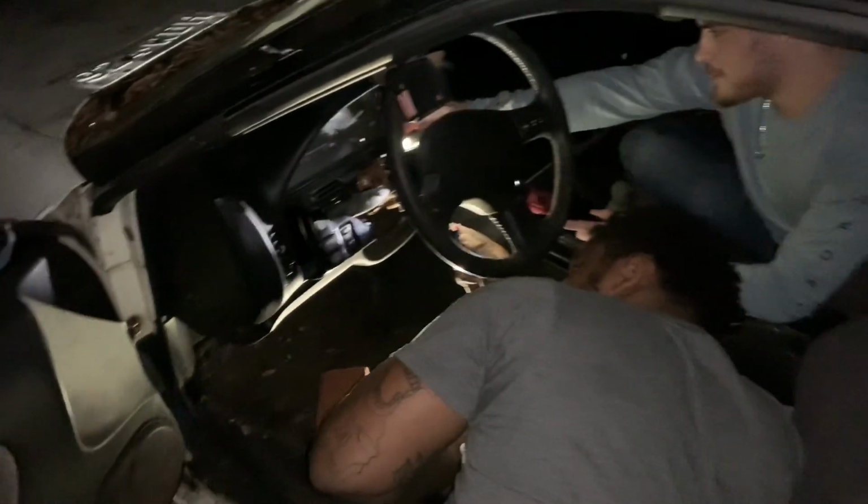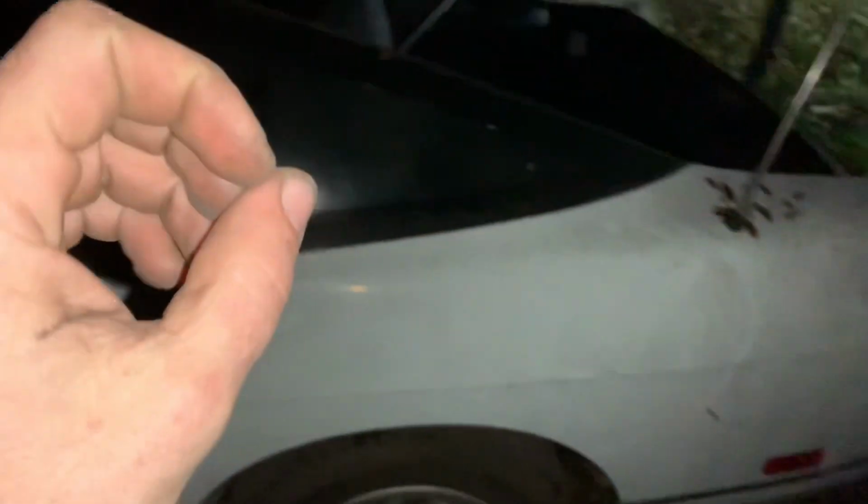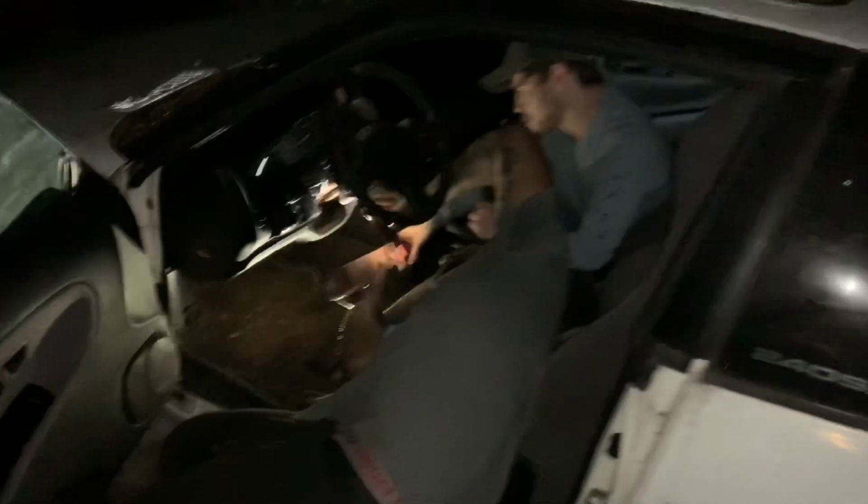Oh man, I hope this thing comes out. Anyways, we're trying to get the steering wheel to unlock because it is jammed. Yeah, I have a bunch of plans that I can talk to you guys about, but I just wanted to film and get this video clip going so I have something to base my video off of. So I will talk to you guys shortly once we get this thing moved out of here.